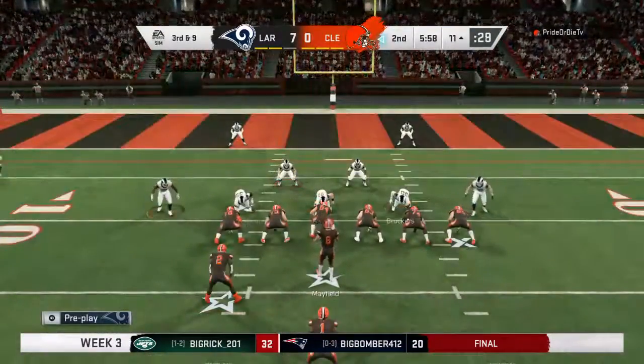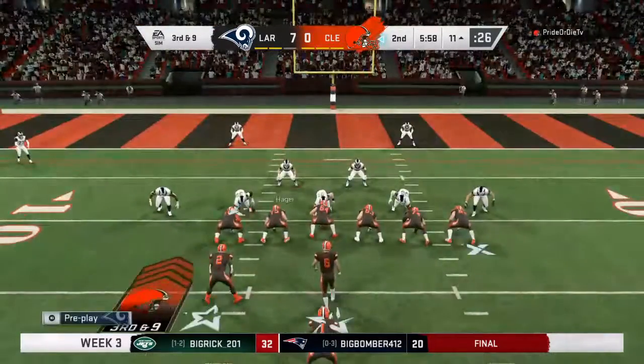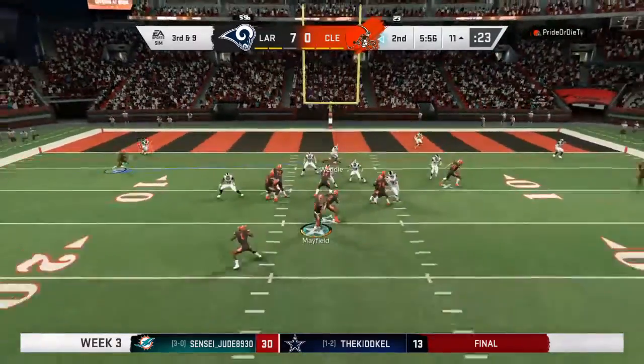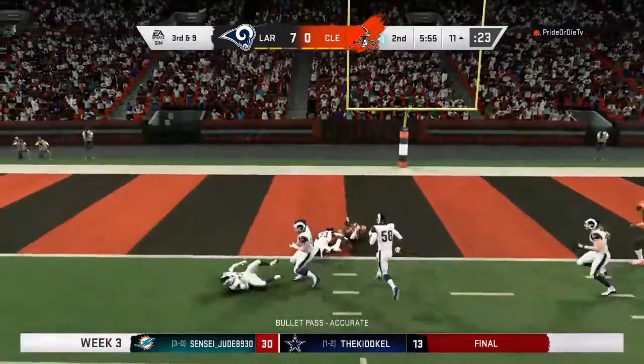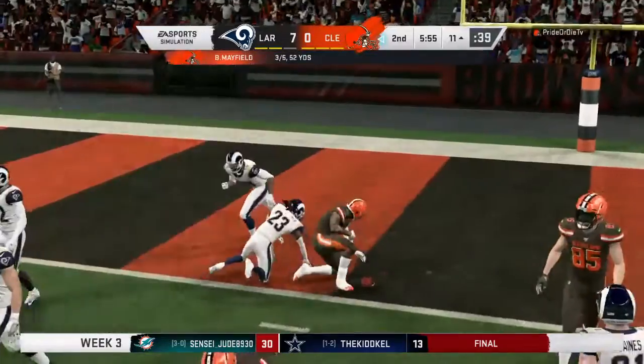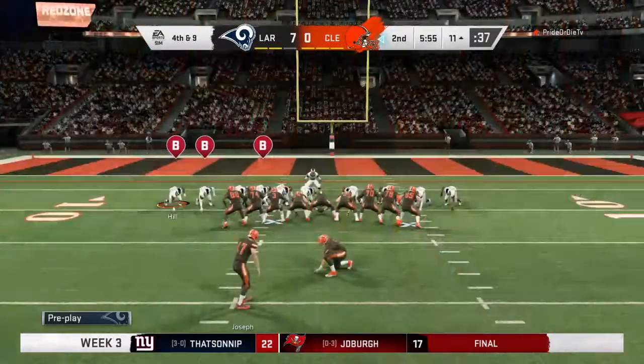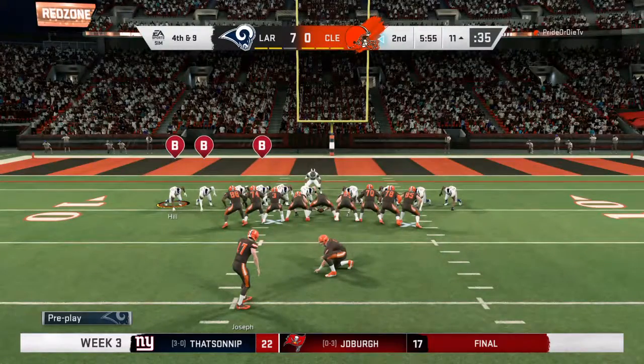Now play number 7 of this drive, but it's a tough 3rd and 9. Here's Mayfield, and that will be incomplete. Once you get into the red zone and the safeties have less ground to cover, you'd better be quick with your delivery. Not much space to get a ball in there.